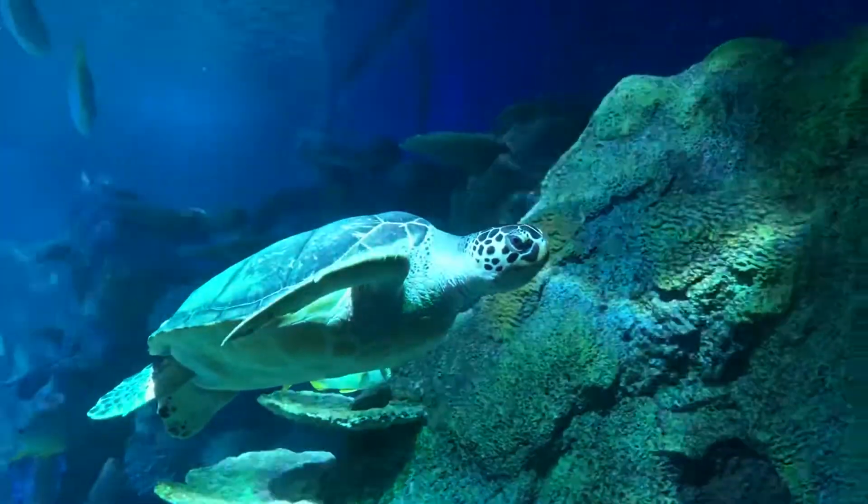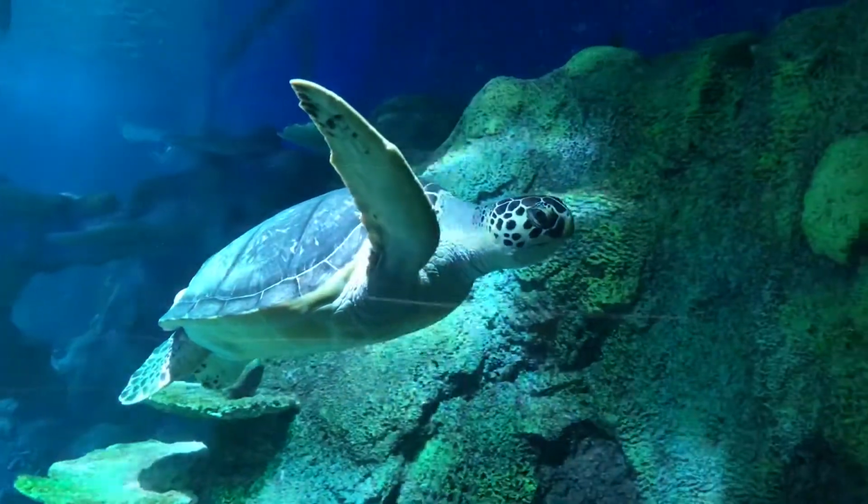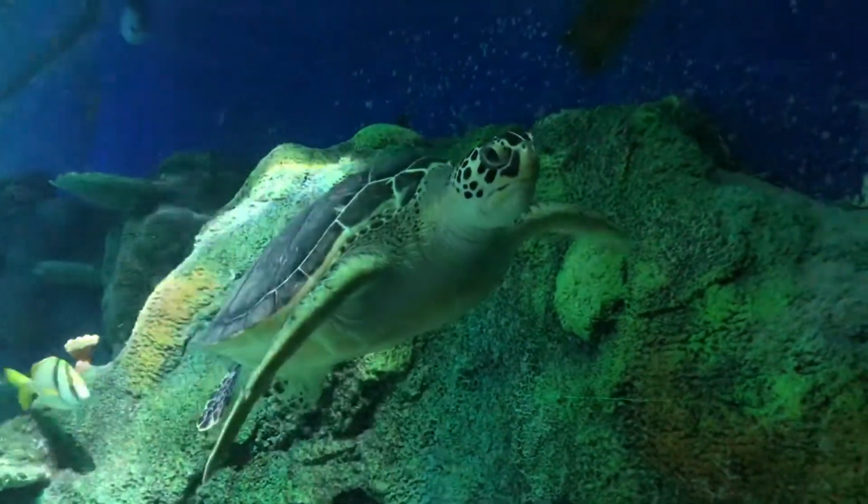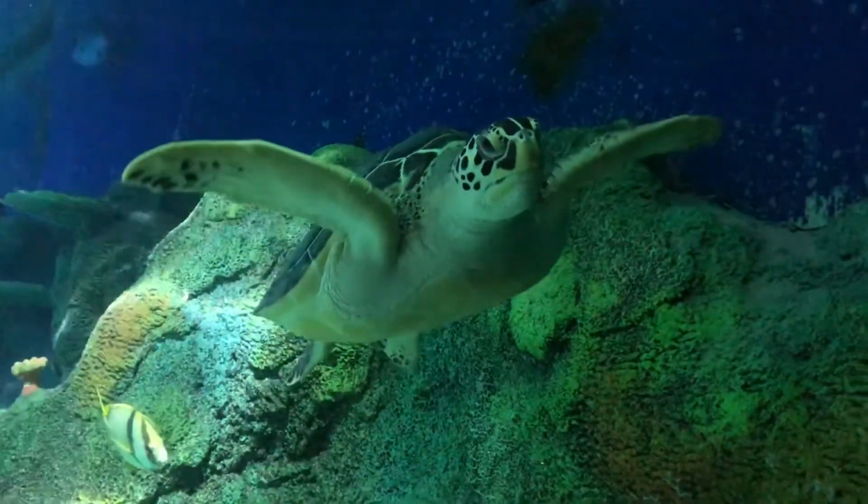This sea turtle was really cool, you guys. It was actually a rescue that was hit by a boat, so if you can see, there's actually a prosthetic on the back of its shell to help keep it balanced in the water.